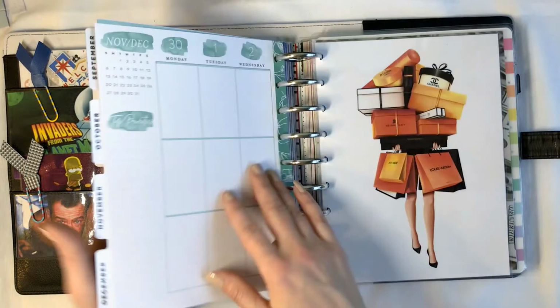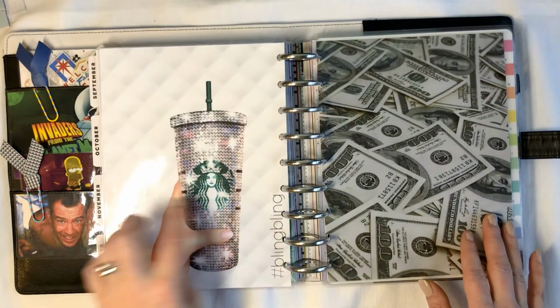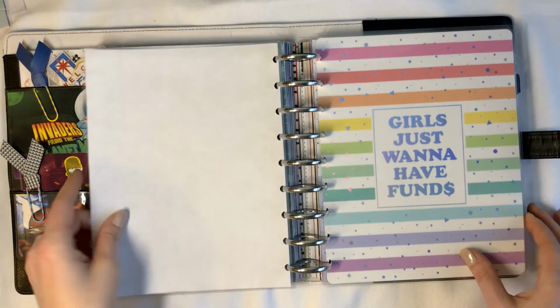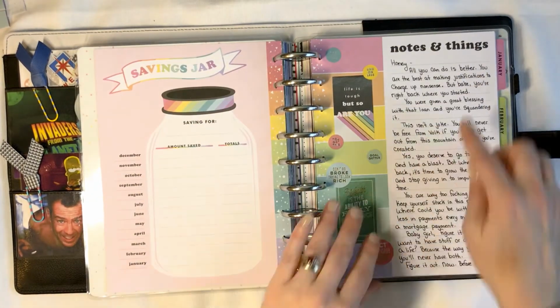And then here's another, I do love that, the Digital Dash. See, I like it so much I used it twice on the back. And then this is my budget planner. So this is the dashboard that I made for my budget book. And then I have a savings tracker.